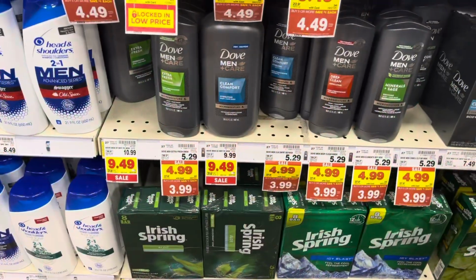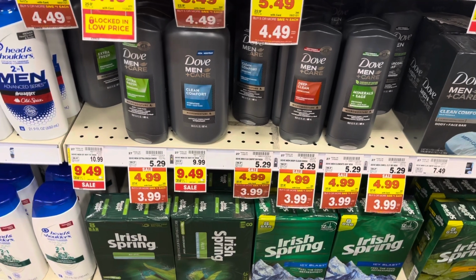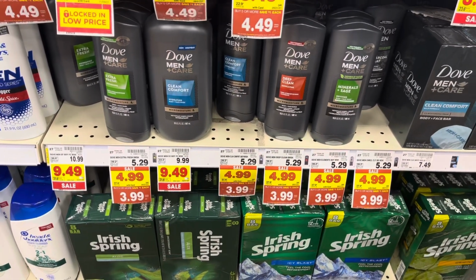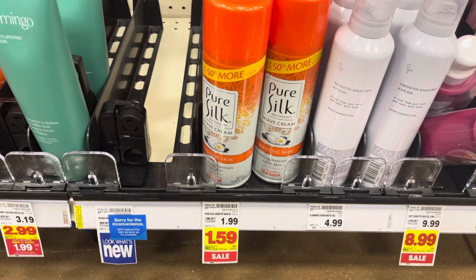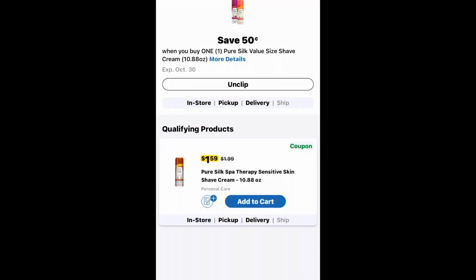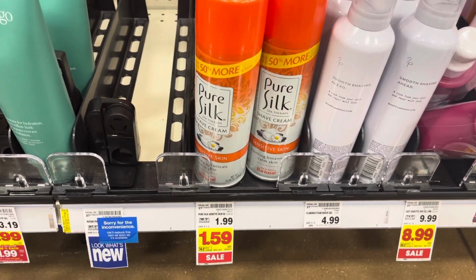$1.49. Wow, you guys, Dove is on sale, and I have $2 off one coupon, so I'm gonna get this for $1.99 for my baby. This is one of the best deals on Dove. So I'm gonna get my baby a couple of bottles of this. And I think that might be all. The skimming with 50% more, I have a 50 cent off coupon. This is gonna be just $1.09. I'm gonna go ahead and grab it for a bigger size. The size is 10.88 ounce for $1.09. And this will just last me forever.